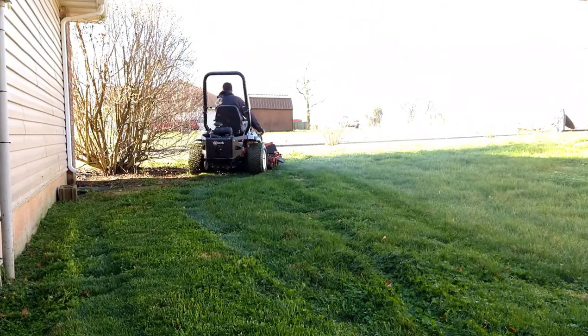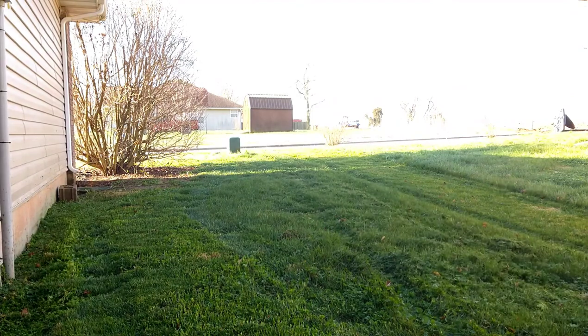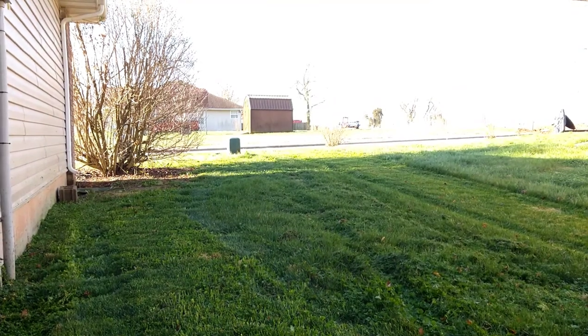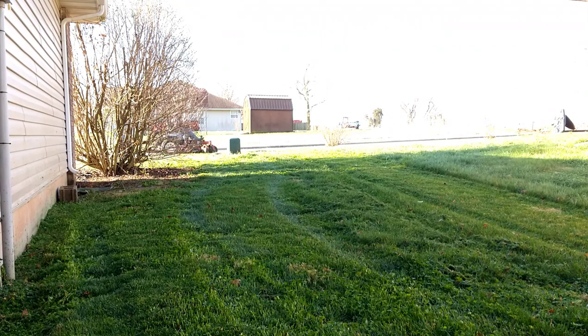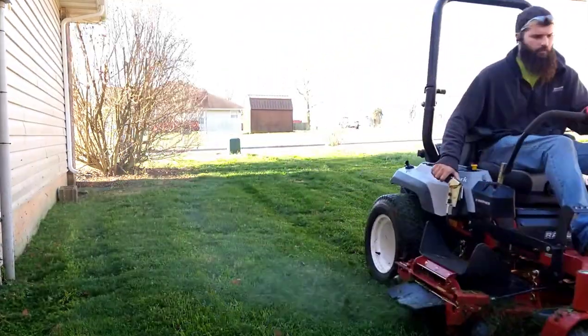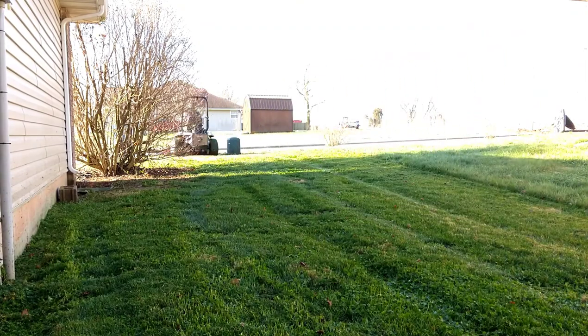Now here on this shot, you can really see how thick the grass was and how overgrown it actually was here, as well as how wet it was when I was mowing it. As I'm driving through it, the tracks from my tires are like permanently laid down almost. Not quite permanently laid down, but you guys know what I mean. It doesn't look that great because it's still early in the morning, and like I said, it was wet and very overgrown, so it was just thick and got knocked down.